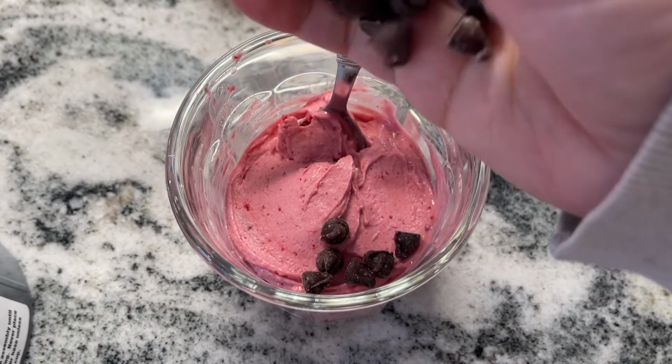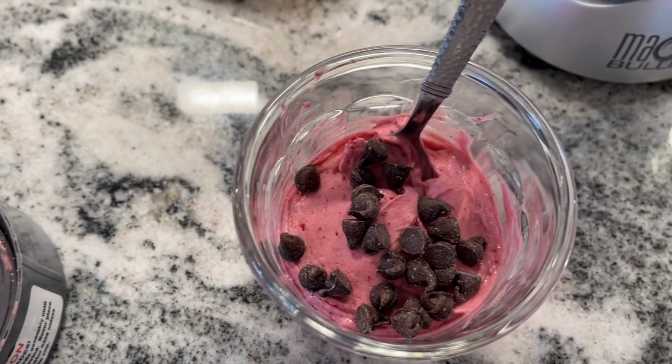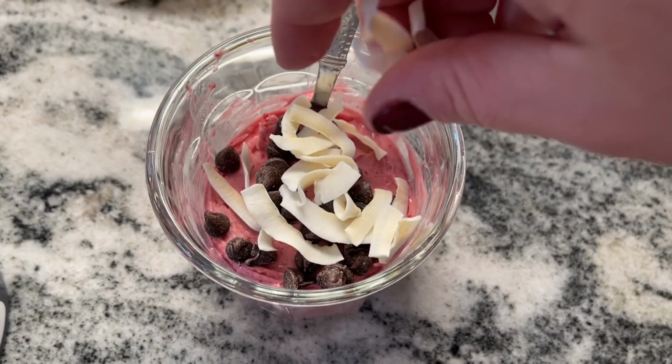So this tastes so delicious. Don't forget about that when you have freezer bananas and you're like, I want something sweet, but I don't have any ice cream. This is for you. And that is my last recipe today.